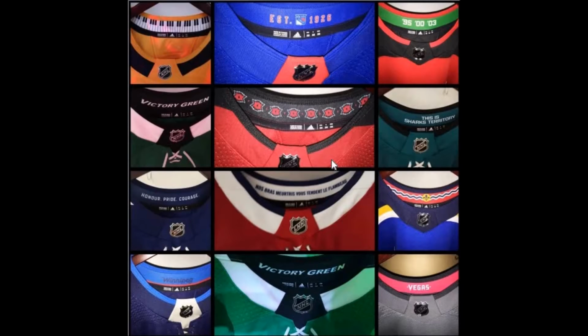But like the Blues jerseys, it doesn't matter because their collar is navy blue, and this area is navy blue as well, so it's not really a problem. Same goes with Nashville's. The blue doesn't go all the way around because this gold space with the NHL logo is on it. I just don't like that. It just doesn't look good to me.